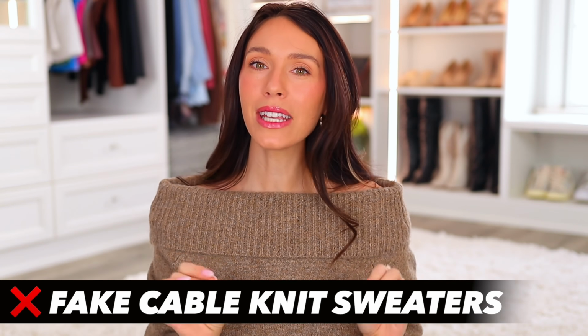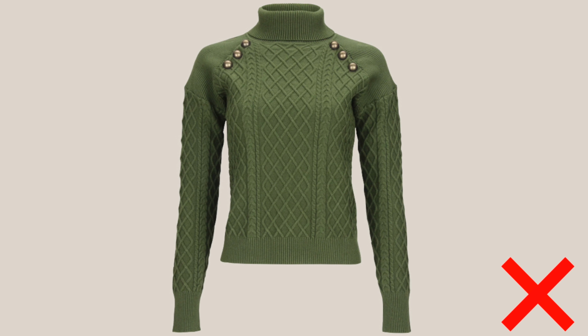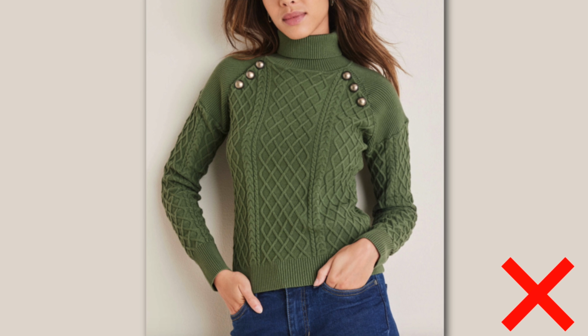The next thing that you might be wearing that is unfortunately aging you is fake cable knit sweaters. So this is an example of what I'm talking about, and I'm just seeing this more and more, and I usually do see it on older women. I don't know if certain stores or retailers are starting to do this to cut costs, because it's not a real cable knit sweater. It's just kind of like a pattern put on top of a sweater. So I would just say try to stick to real cable knit sweaters.